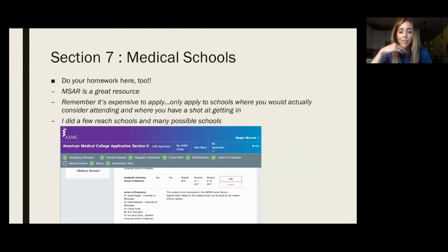But also look at their statistics and everything and make sure that you have a shot at getting in. I think that there's no shame in having a couple reach schools and a couple safety schools, but have as many as possible within your application pool of schools that you will have a possible shot at getting into. Personally, I had a few reach schools, and then I also did a lot of possible schools that had similar MCAT scores and GPAs and involvement, that kind of thing.